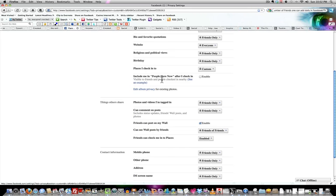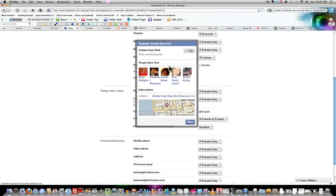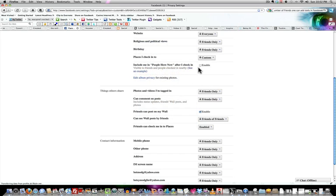The next tab here is Include me in People Here Now after I check in. What this means is that wherever you're at, let's say your local Starbucks, and you get checked in either by yourself or by a friend, the other people who are actually in Starbucks can see that you're checked in. An example is shown here, Golden Gate Park, and it shows all of the people who are actually at Golden Gate Park right now. So that's what that basically means.